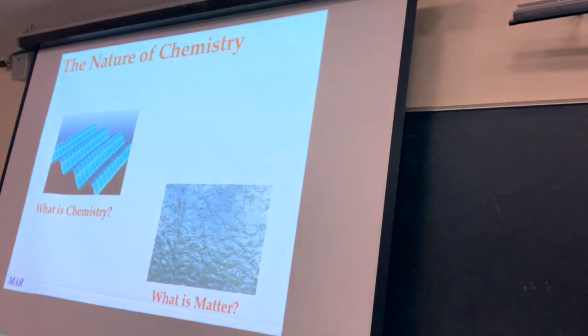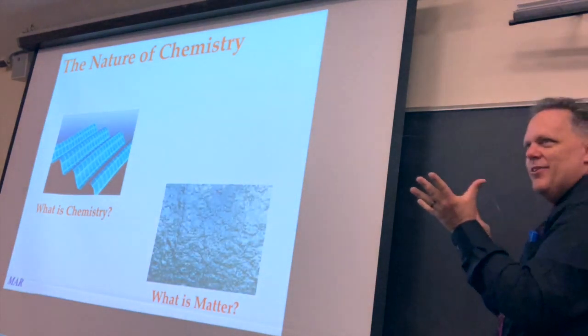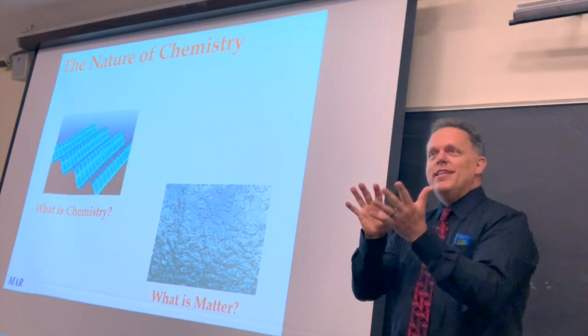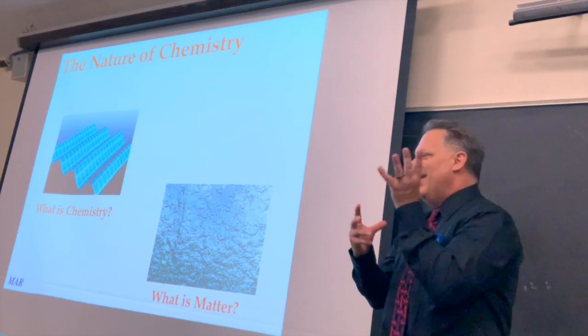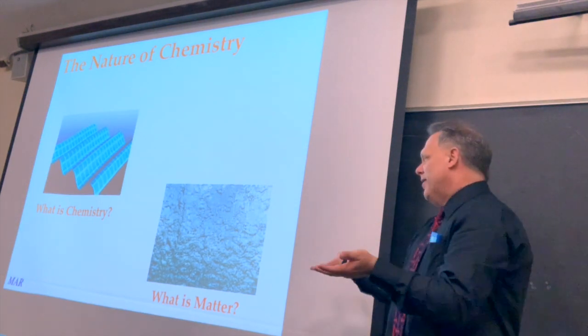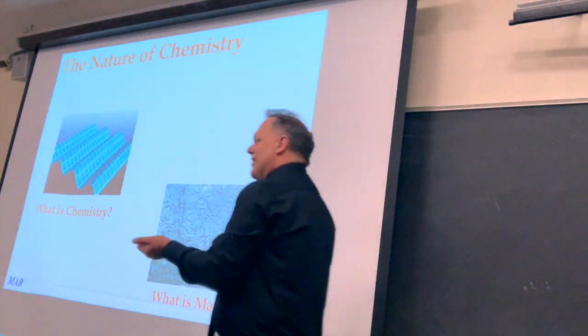So matter, like I said, is made up of these 118 or so letters of the alphabet, and there's many different combinations. So just like the letters of our English alphabet, A, B, C, D, E, they can make different names and words and stuff. Oh man, in my world, they can make a lot of different compounds.